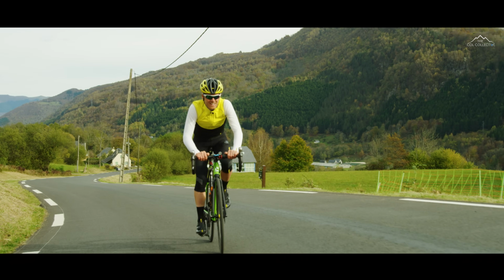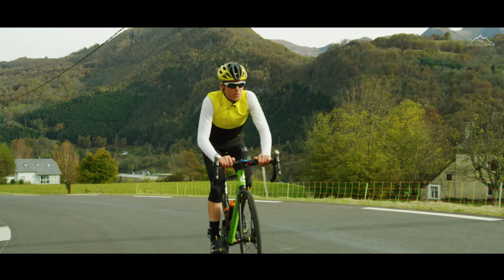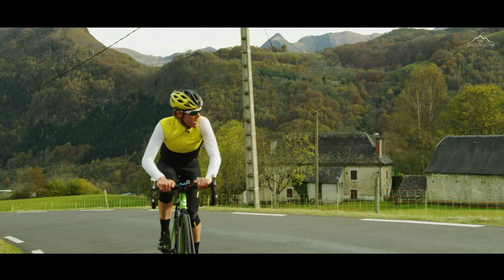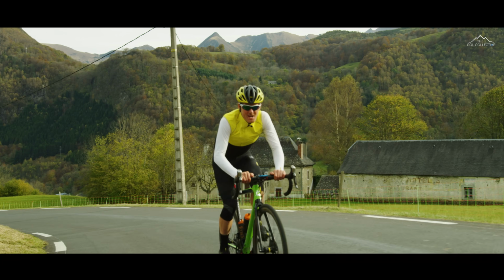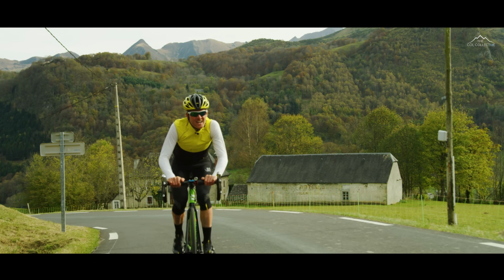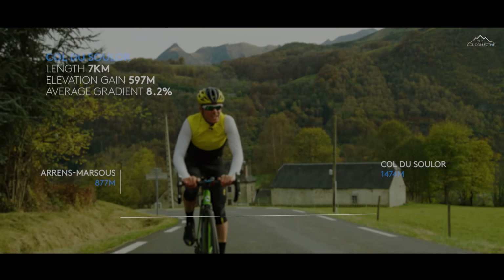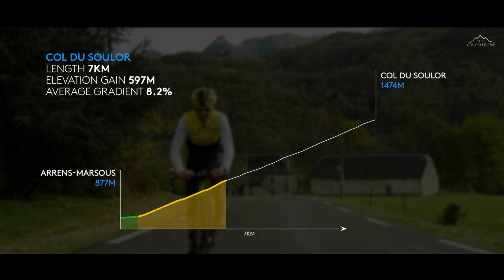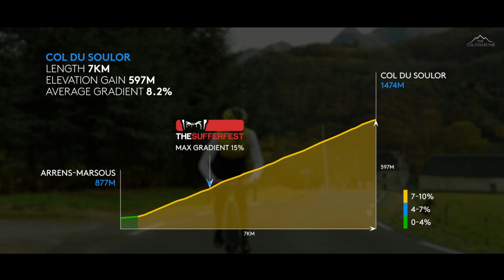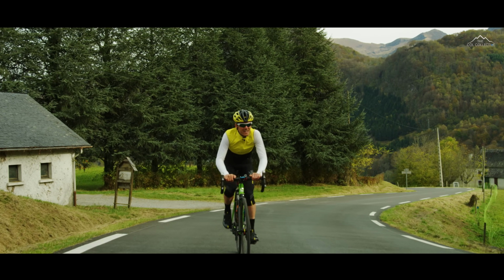The Soulor at 877 metres, climbing our way up to 1,474, so a bit of calculated math gives me about 597 metres elevation gain. 7 kilometres, and the gradient's really consistent, much more linear than the Bordères, so you can actually get into a bit of a rhythm, but it's 7-8, close to 9% all the way, so quite a tough 7k.